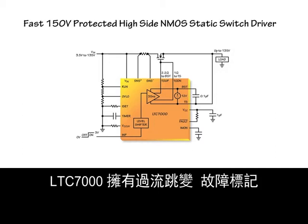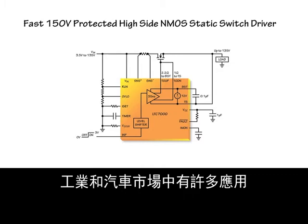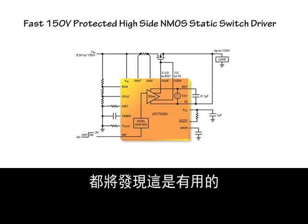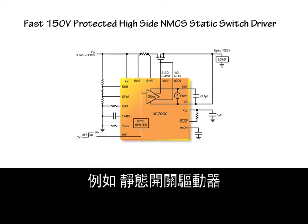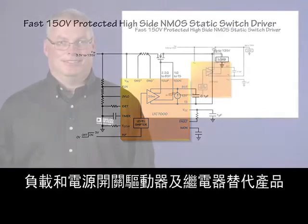The LTC7000 includes protection features such as overcurrent trip, fault flag, undervoltage lockout, and overvoltage lockout. There are many applications in the industrial and automotive market that will find this useful, such as static switch drivers, load supply switch drivers, and relay replacements.